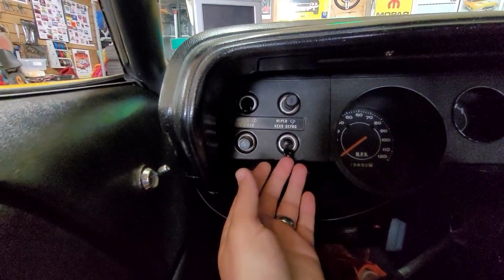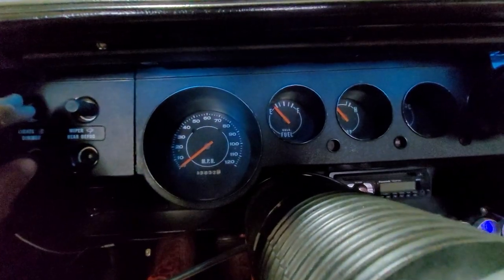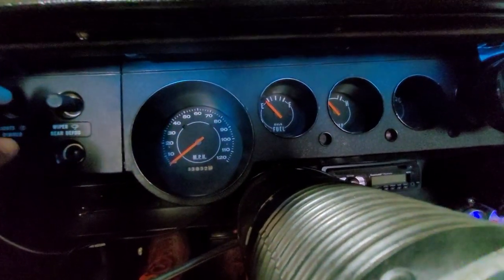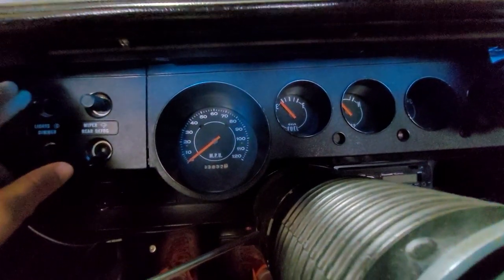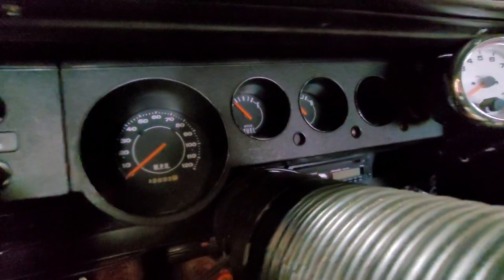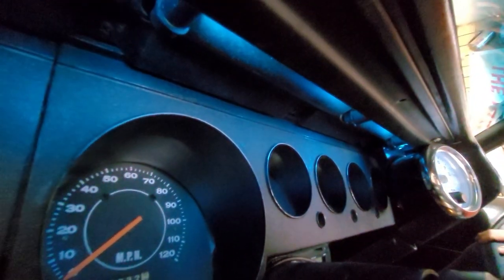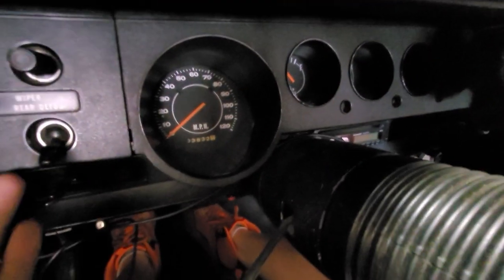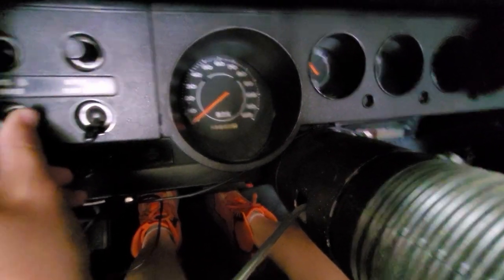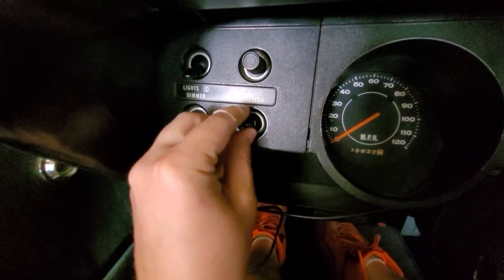And lights, dimmer. Oh, these switches feel cool. These old... That's neat. Yeah, it's not backlighting. It's indirect lighting. The light bar across the top lights the gauges. There's no lights in the gauges. That's so cool. I love all these old switches. They just feel great. Yep. So they're mechanical. Mm-hmm.